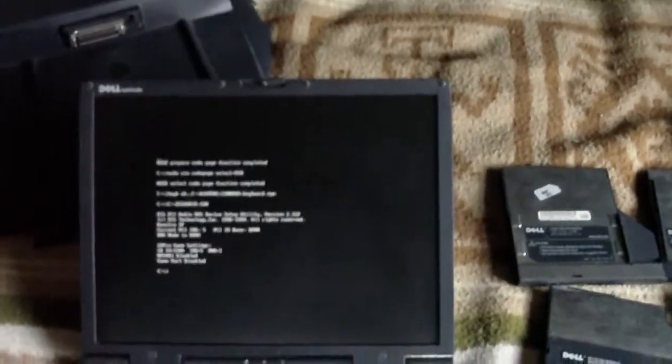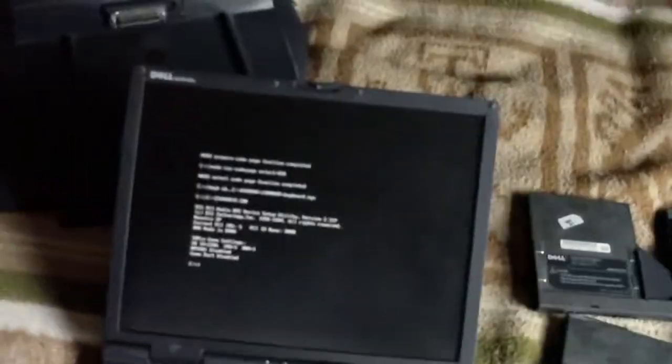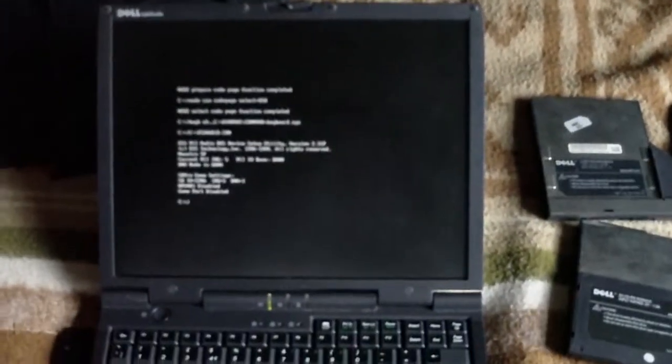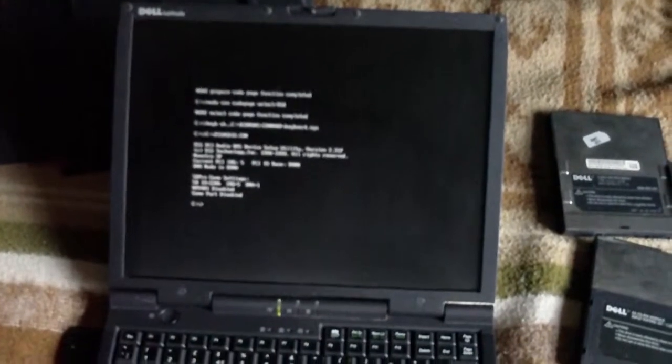No inbuilt Ethernet, no inbuilt wireless NIC, no Bluetooth. The machine was about 2000, 2001. From memory, it was just before the 1 GHz market came on the scene. It would be about 2001, I think, this machine came out, the CPx 650.